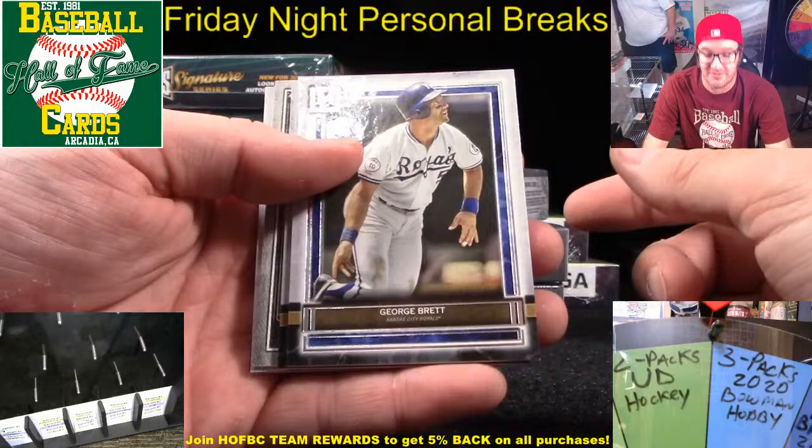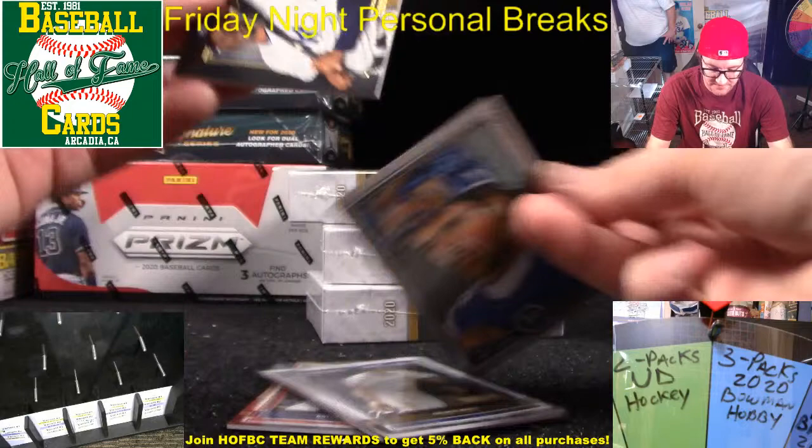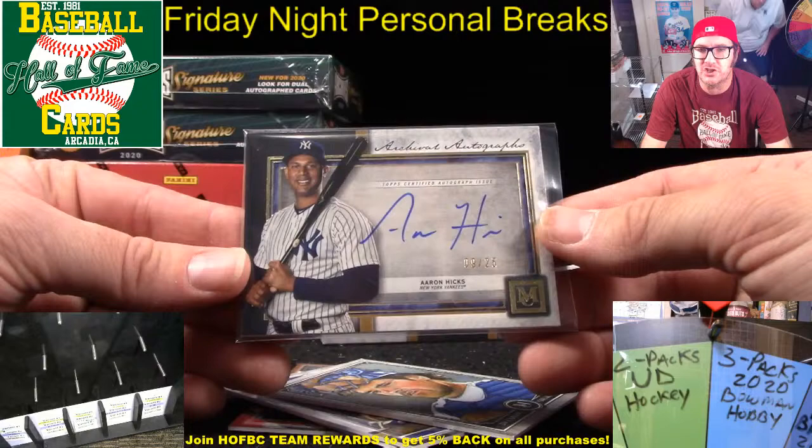Here's George Brett, Juan Soto, Bryce Harper, little Mike Piazza canvas reproduction, and the first hit, Aaron Hicks on card autograph, 9 of 25. Nine of 25 there, a little Yankees autograph. A.H.